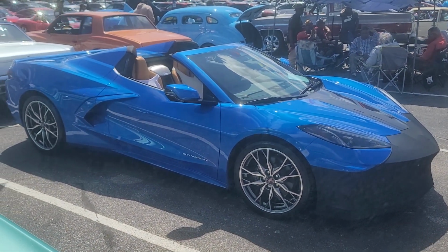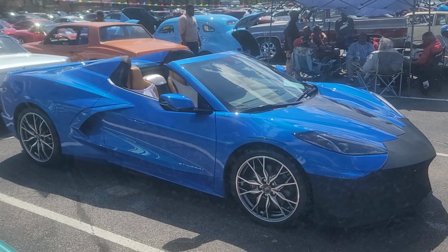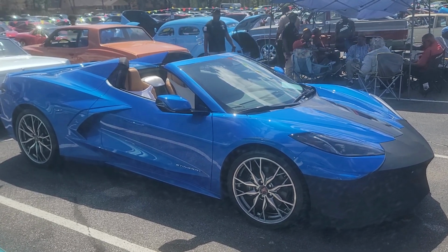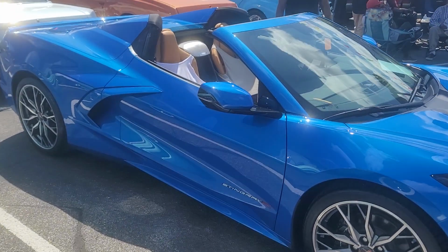Stingray R. The gentleman said he ordered the car 14 months ago. They built it in January. He picked it up in February. So this is a brand new car. It ain't got too many miles on it.